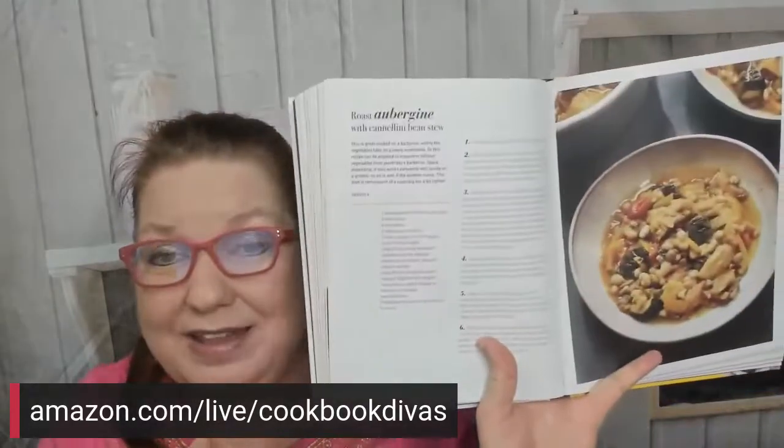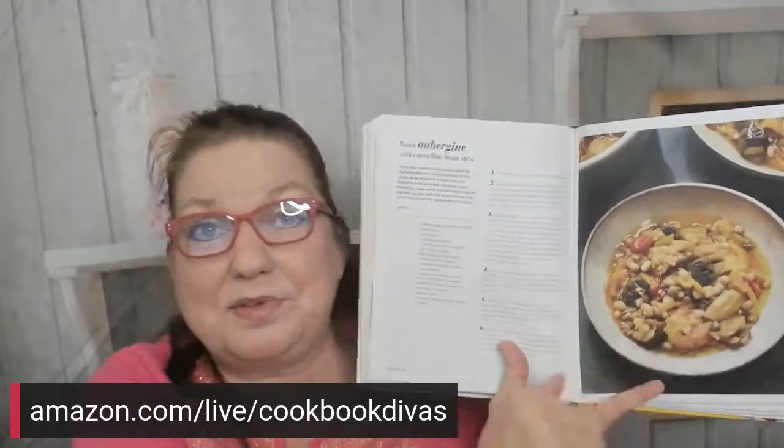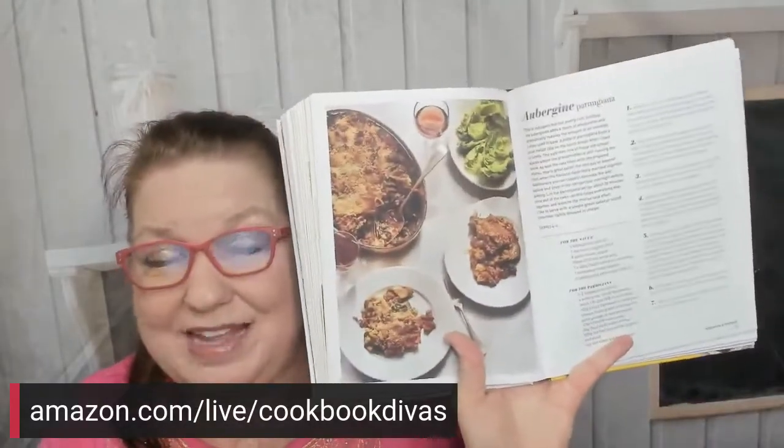Roast aubergine with cannellini bean stew. Good way to use up all those cans of cannellini beans that we bought during pandemic hoarding. They're probably going to expire next year. Let's eat them up. Aubergine parmigiana. That's what I had for dinner last night, big fat parmesan. At a restaurant, I did not cook.